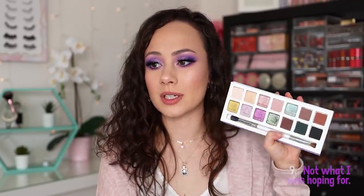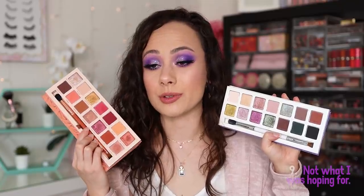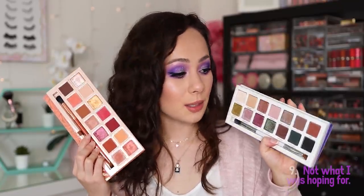We also have the Sigma Enchanted palette and the Corderosa palette. I did talk about this briefly in the worst makeup of 2020. I'm just not a fan of Sigma's formula. I find the mattes a little bit more difficult to blend, and while I do love the glittery shimmer shades that they have going on, it still takes a little bit of work to make sure that it stays a long time. You need to use a glitter glue, and Sigma kills it on the color stories. I will give them that.